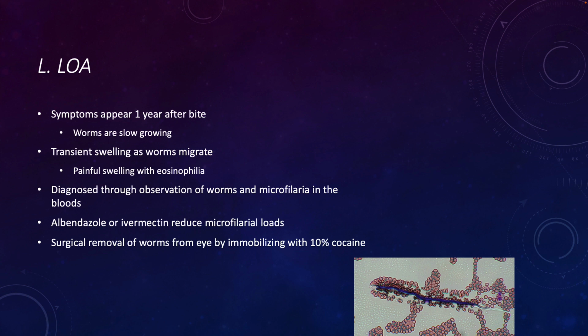The worms have to be surgically removed from the eye because they are going to be causing tissue damage as they migrate through. So they're removed surgically by immobilizing the worm with 10% cocaine solution dropped onto the eye. So I thought that was really interesting. And then here you can see one of the worms surrounded by cells.